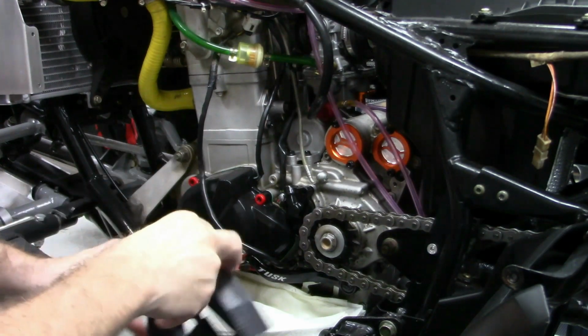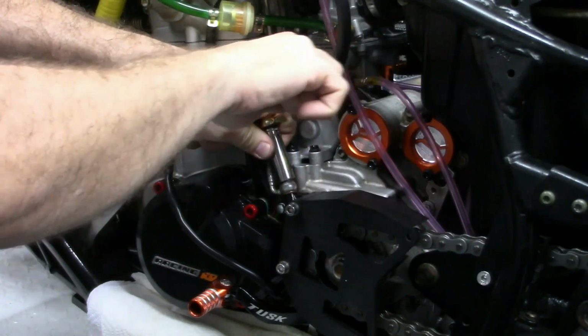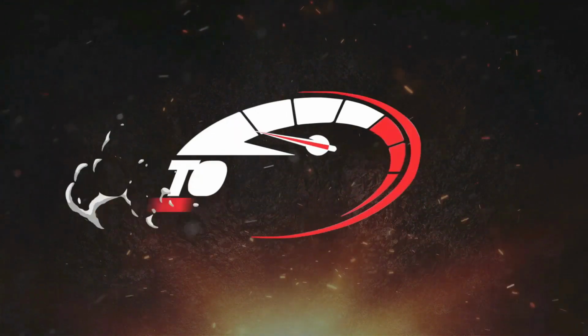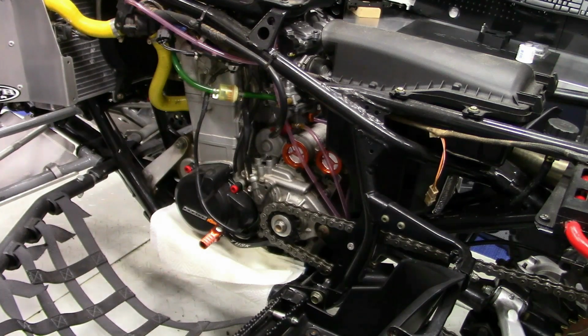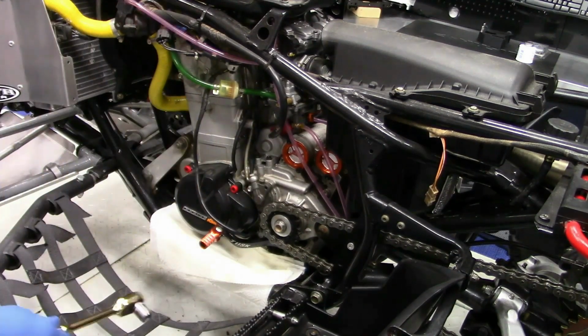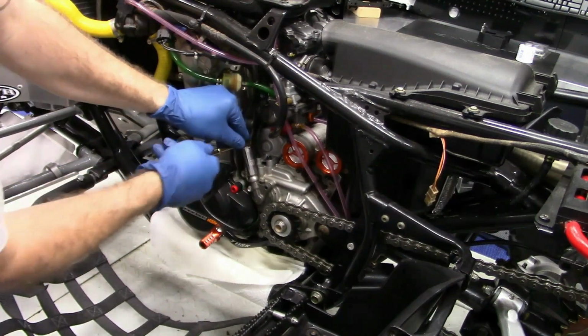We're going to come back with our case saver. It's going to be tight right there. I have to reuse the line, so we're going to attempt to take this off before. It might be a 13. I thought it was a 14. I've got to reorganize my toolbox here to 13 millimeter.